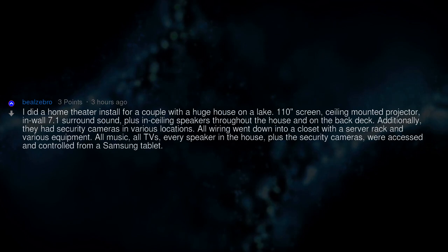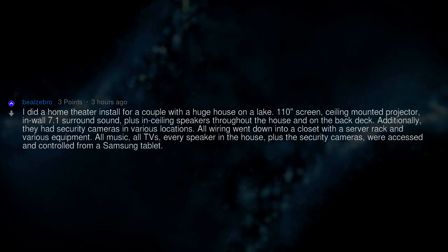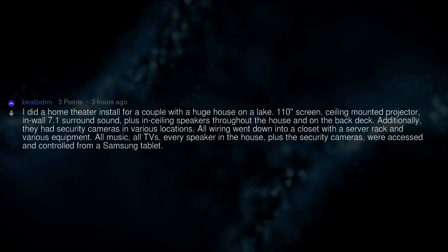I did a home theater install for a couple with a huge house on a lake. 110 inch screen, ceiling mounted projector, in-wall 7.1 surround sound, plus in-ceiling speakers throughout the house and on the back deck. Additionally, they had security cameras in various locations. All wiring went down into a closet with a server rack and various equipment. All music, all TVs, every speaker in the house, plus the security cameras, were accessed and controlled from a Samsung tablet.